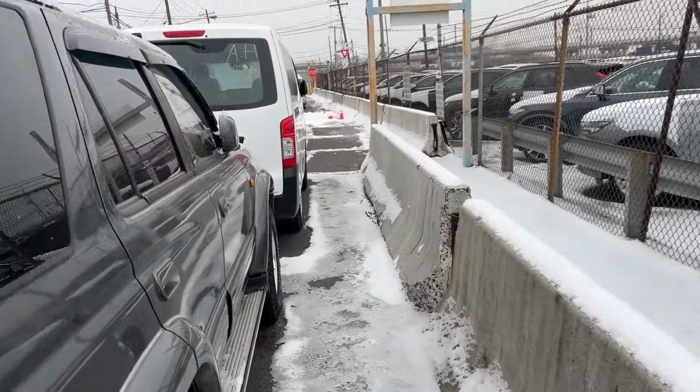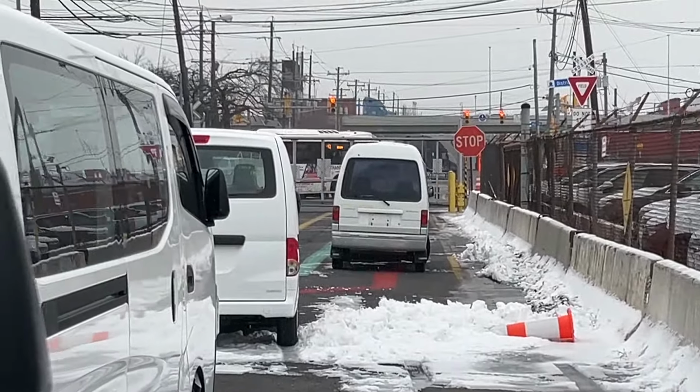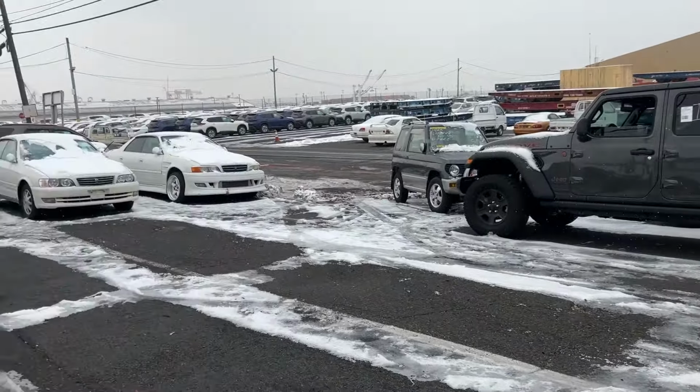But let's walk down this row right here, and I'm supposed to record, so I'm not gonna do too much of that, but I definitely wanna show you guys some cool stuff. The sandbar van over there. There's some of these new Nissans. I'm not really sure how this got here, but maybe someone figured it out.